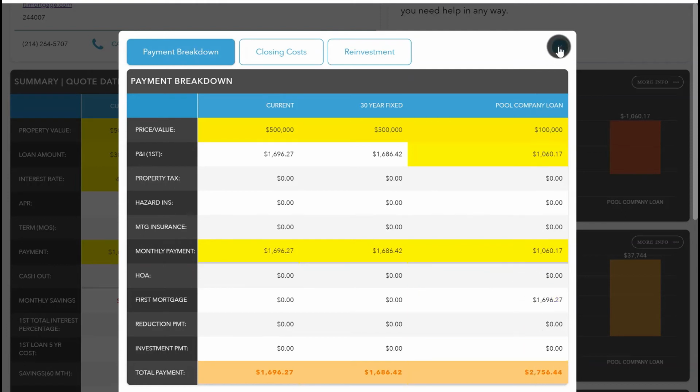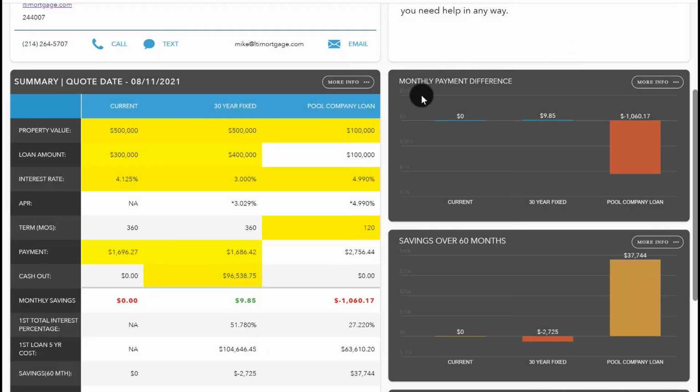Now, looking at this scenario, I want you guys to tell me this. Which one makes more sense to you? Do a refinance, get the cash out, drop your interest rate, and save yourself $1,000 a month, or take a second lien out and pay the pool company a lot more interest and just rob yourself of a lot of cash out of your account.